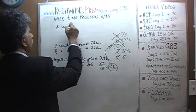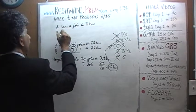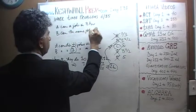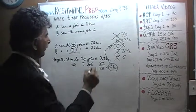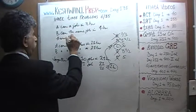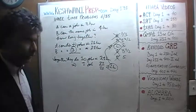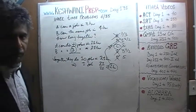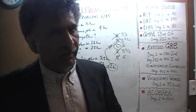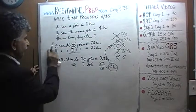A can do a job in 3 hours. B can do the same job in 4 hours. Question again is, how long together? Of course, in the real exam, they're not going to say how long together. It's going to be a little bit more elaborate. They're going to say, how long will it take them working together at their constant pace to do the job, to do one job, something to that effect.